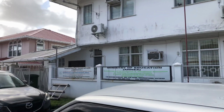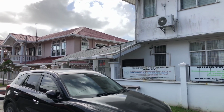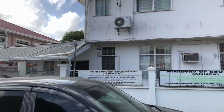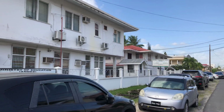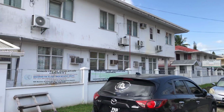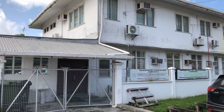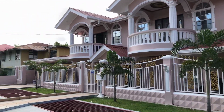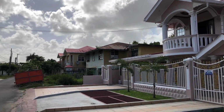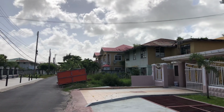As I was saying, this is largely a residential neighborhood, but here is a government building, or the government has occupied these two buildings, I think, for the last 2 decades. Because remember, since I have a university, full disclosure, I am actually in the process of seeking accreditation with the National Accreditation Council.